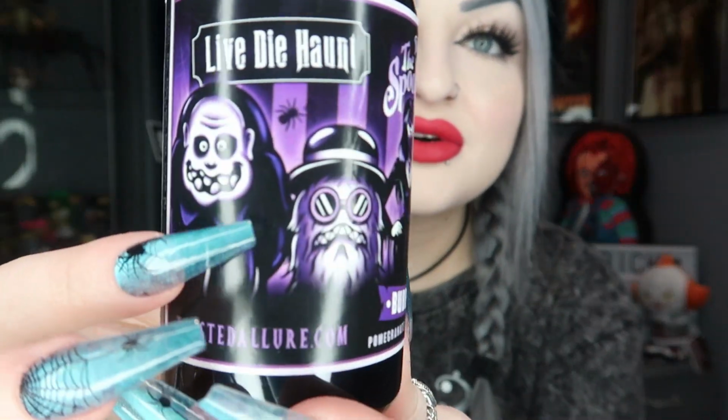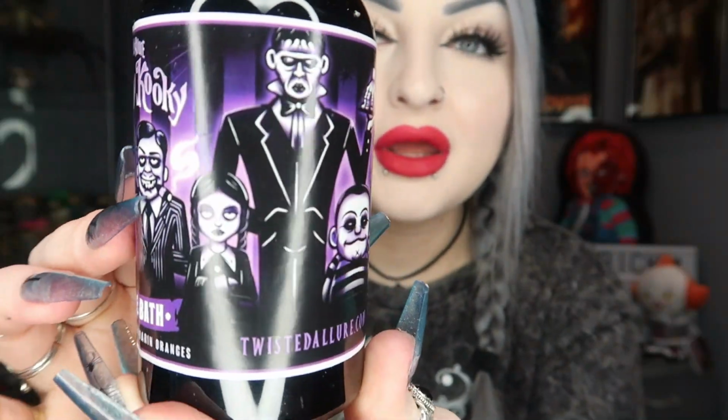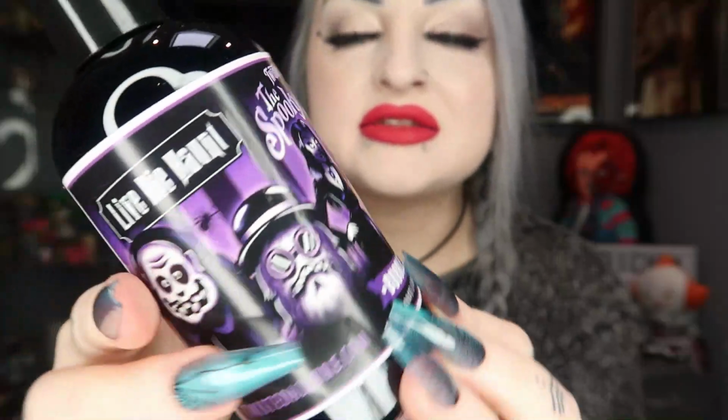Then next we have a bubble bath. So this one is called the Spooky Kooky. Again, we have their little pictures all around it. So cute. And it says live, die, haunt, and the scent for this one is pomegranate and mandarin oranges, which sounds amazing. I love pomegranates. I don't really have them that often though. I feel like they're effort to eat, but let's see if I can peel this off.